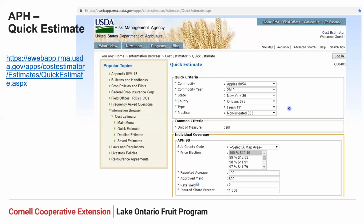Then the next is the type of insurance. In this case, we want to estimate an insurance unit for the fresh insurance option. Other options that will pop up in this drop-down list are processing, varietal group A, varietal group B, and varietal group C. The next line, practice. Under practice, select the type of practice for the insurance unit. In this case, non-irrigated is selected. There are also options for irrigated and for organic, irrigated and non-irrigated.